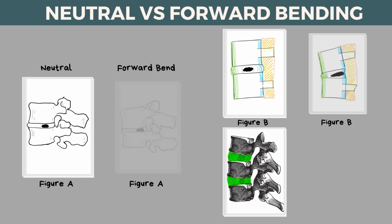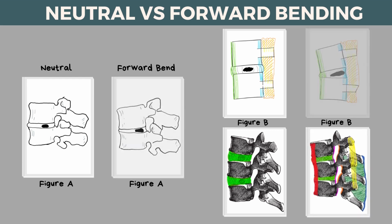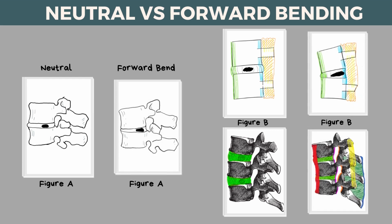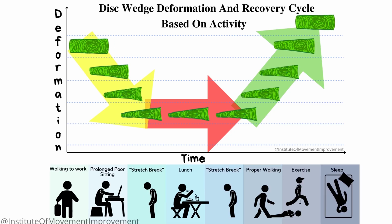The image on the right shows a forward flexed spine where the compression force is concentrated asymmetrically to the front of the spinal unit. So we have compression on the front side of the spine that will drive fluid towards the back, causing the disc to lose height in the front and gain height in the back as the fluid takes the path of least resistance. This forms a wedge-shaped deformity.